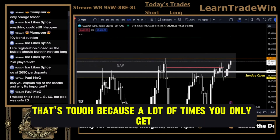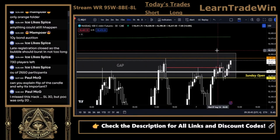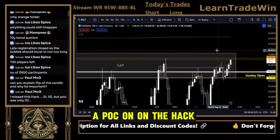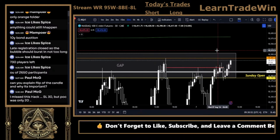You know, that's tough because a lot of times you only get POC on the hack. Can you explain flip of the candle and why it's important?